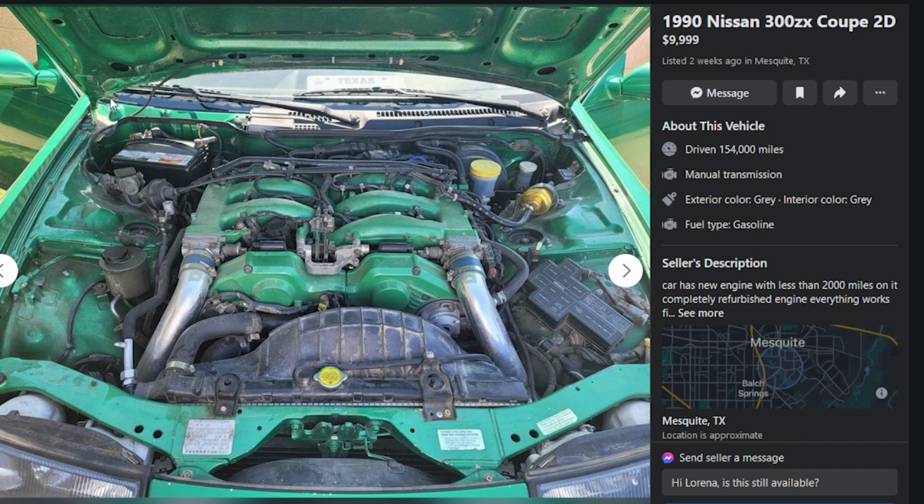I'm telling you, this battery tie down, passenger side cowl, number one, like, missing thing. And then number two is this throttle cable. And number three is radiator fan shroud. Now that we got that out of the way, let's keep going.